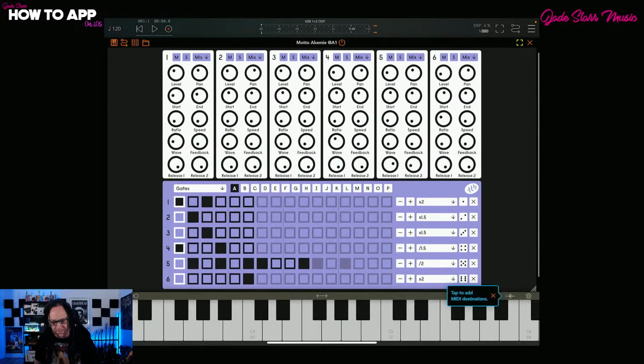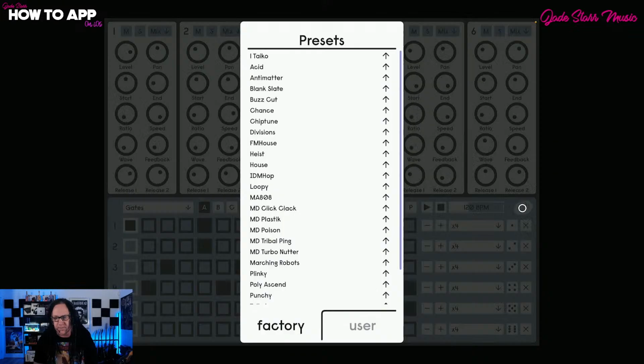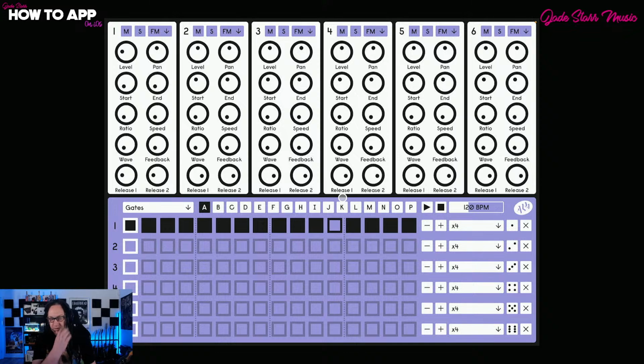But when you open this up as a standalone, and we'll do a search for it, here it is in standalone version. And when you click on this little ALM section here, you'll get all your presets. And you can scroll through them. You've got a little user bank here, which you can add to. So you can edit the name of it by clicking the pencil, and hit enter. And to save is the down arrow, and to grab the preset, you just hit the up arrow. It's the same over here with presets here, because you can see up arrow, it will load those presets in, click off, and there's your preset.